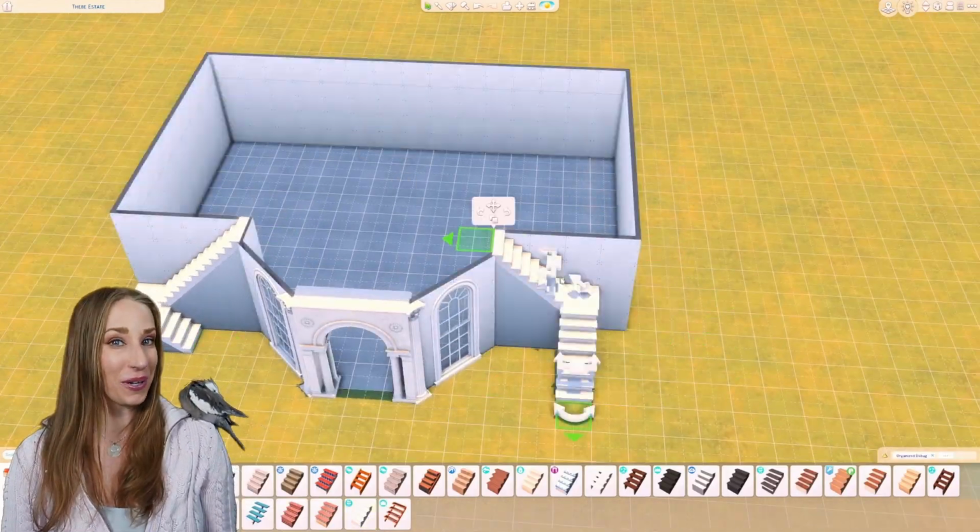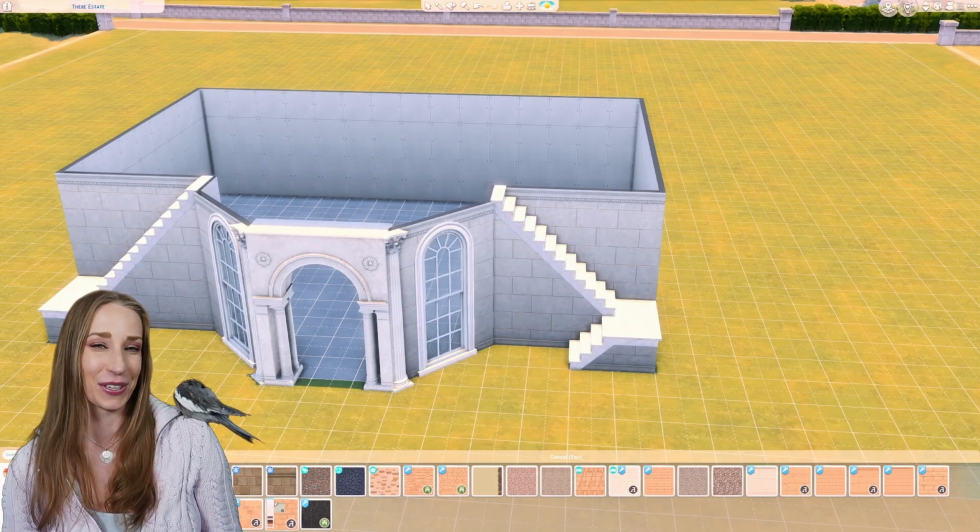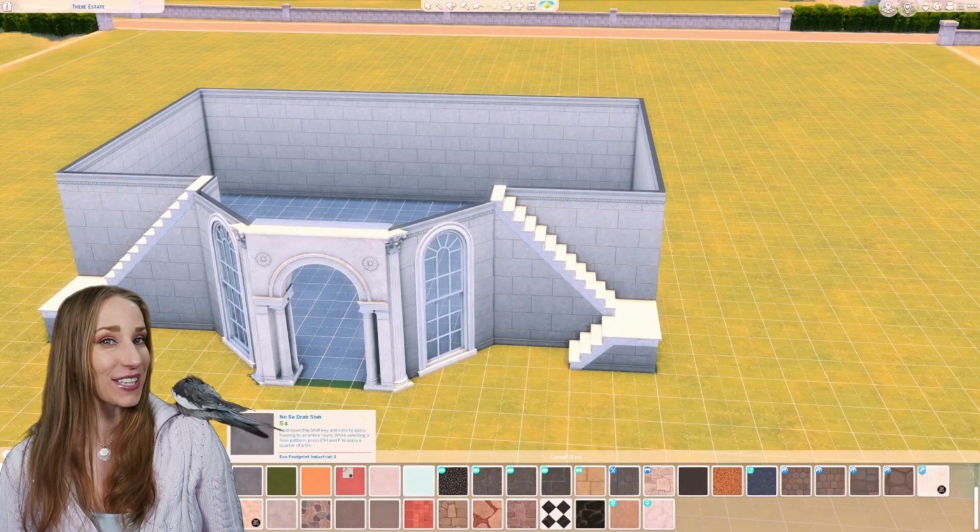Hello everyone and welcome to Italy! This week we are building a Vineyard Estate and tasting room. Any fellow wine lovers out there?